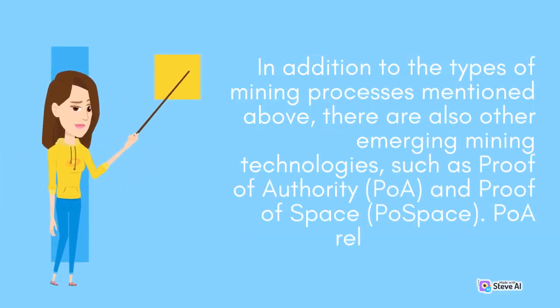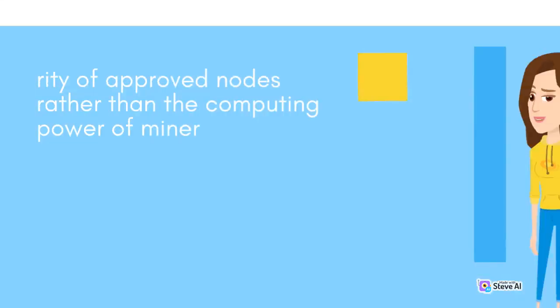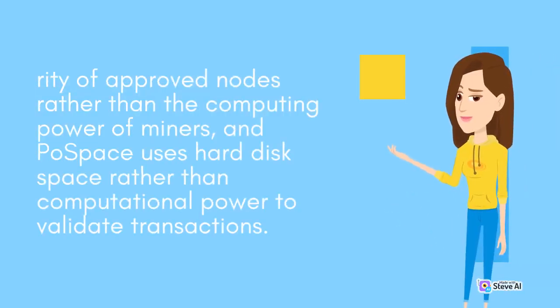In addition to the types of mining processes mentioned above, there are also other emerging mining technologies, such as proof of authority, POA, and proof of space, POSpace. POA relies on the authority of approved nodes rather than the computing power of miners, and POSpace uses hard disk space rather than computational power to validate transactions.